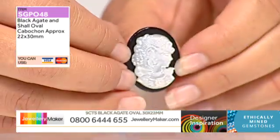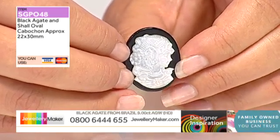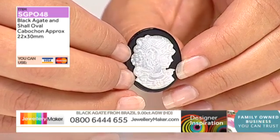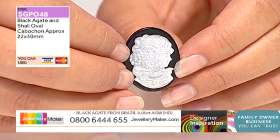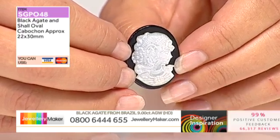Okay. So if you were going to do some soutache, that would look lovely as a feature. Glue it onto fabric, and then you can bead around it with small beads. Dee's saying a brooch. Yeah, a brooch, so that would be nice and easy as well. Just literally glue it on as a brooch. And it's a nice size as well.